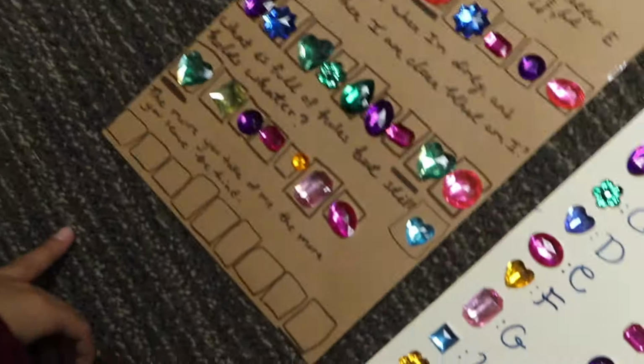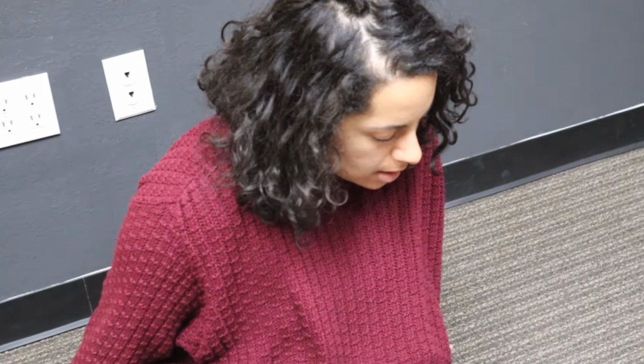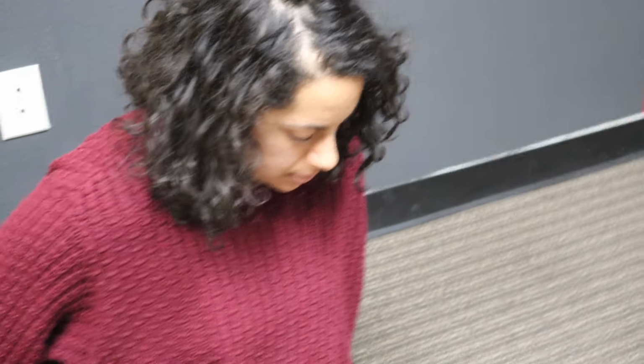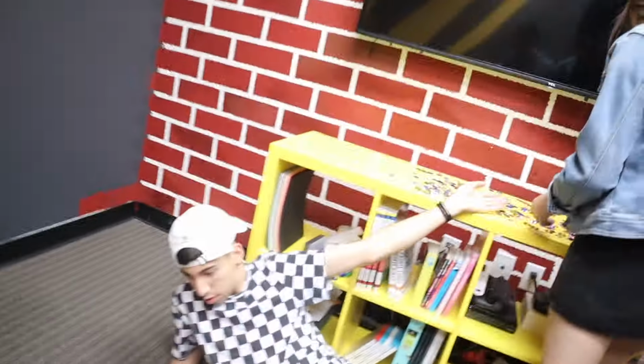The more you take of me, the more you leave behind. You leave behind a trail of something. Oh yeah, so you take steps. The more you take of me, the more you leave behind. Footsteps. Oh my gosh, we're almost done, you guys. I'm so excited. Then after we finish this last one, we'll be able to put together all the letters that are underlined and see what the secret code word is.